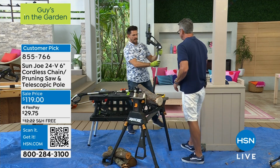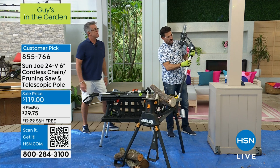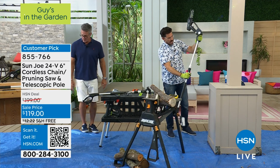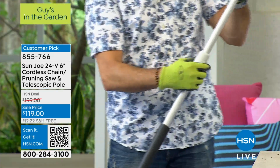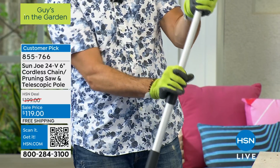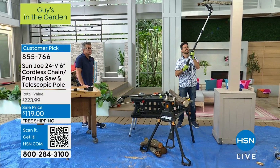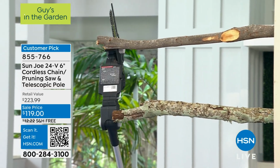Go ahead, Bobby. I know it's tight back here. I have it in the pole position right now. So now you have the ability to get up higher. You can cut higher. You have this extension pole. I think it's 3.7 to 5.5 feet. So you get it where you want it, and then you dial it in. And now, look at all this reach. I'm probably going out of frame with all the reach I have. I don't need this much reach for the demo, but to your point, you can get up high.